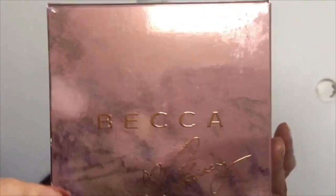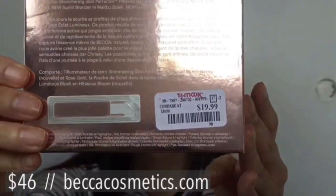I almost missed getting this next palette. This is the Becca for Chrissy Glow Face Palette, and I found this at TJ Maxx for $19.99. I must have been staring in this section for at least 5 minutes, and just as I was about to leave, I saw it in the corner of my eye and just couldn't believe it.